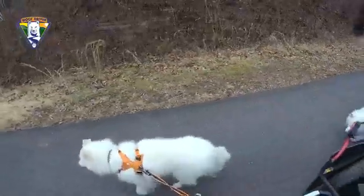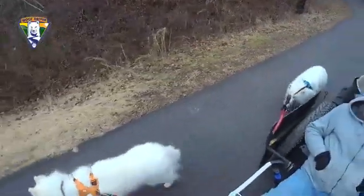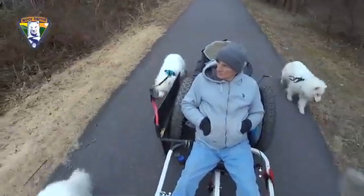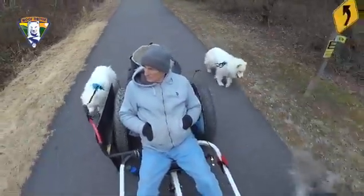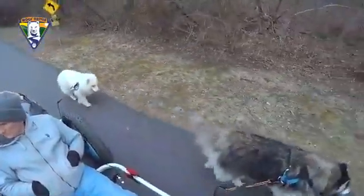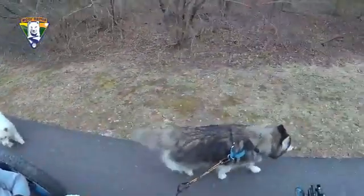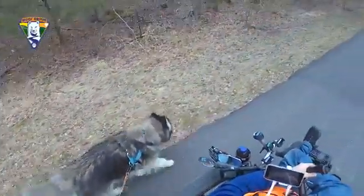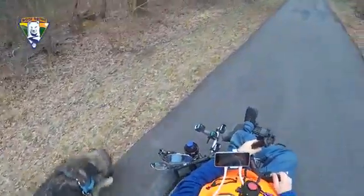This trail's really clear, folks, meaning no snow or mud. A little bit of puddling I see here and there. This bike I'm on is actually four-wheel drive. So we've got a fire engine or a police, some kind of emergency vehicle. Of course, that's not on the trail, but you'll see sometimes the dogs get very anxious with that.